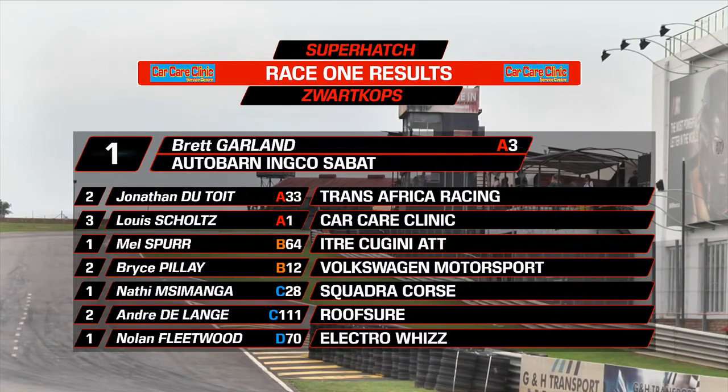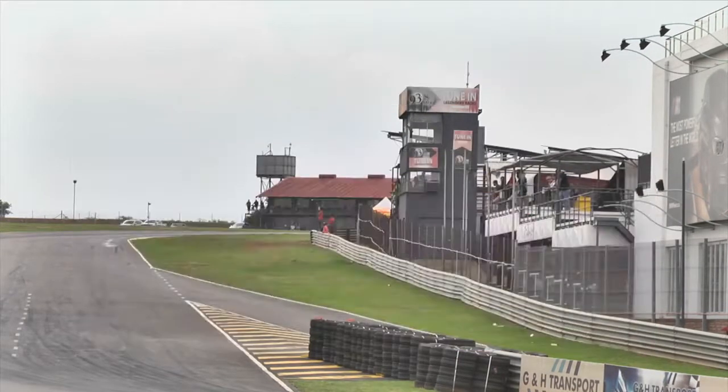Race 1 results, Brett Garland taking it from Dutoy and Skolts in Class A. Mel Spur beating Bryce Pillay to the line for Class B. Class C's Natim Samanga, what a good drive from him, beating out Andre De Lange, and Nolan Fleetwood took Class D in the Passat.